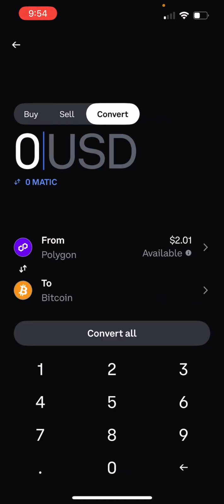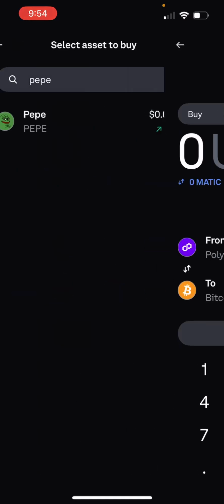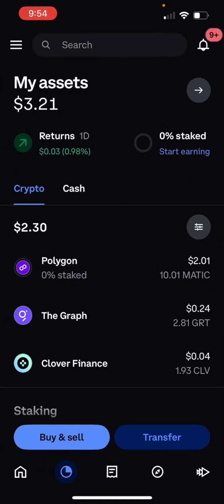But you could also do convert, and then you could just easily swap from a coin to another coin instead of having to sell and then rebuy the other coin. You could just swap it. All right, so that's pretty much it for buying, selling, and swapping.